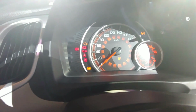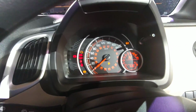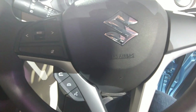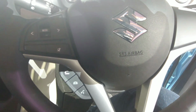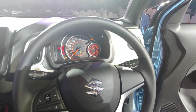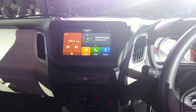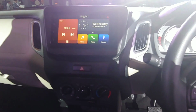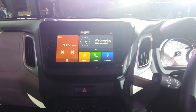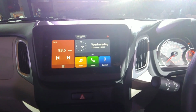So you get all your trip information, and you even get instant fuel economy, which is available from the base variant onwards. And you get a multi-function steering wheel with Bluetooth telephony controls, which is also available Vxi onwards on all variants, regardless you go for a 1 liter or a 1.2 liter. And also new is the Smart Play Studio system. It comes with Apple CarPlay and Android Auto, and also has a studio mode in here, which allows you to connect up to 3 smartphones and download maps prior to you start traveling.